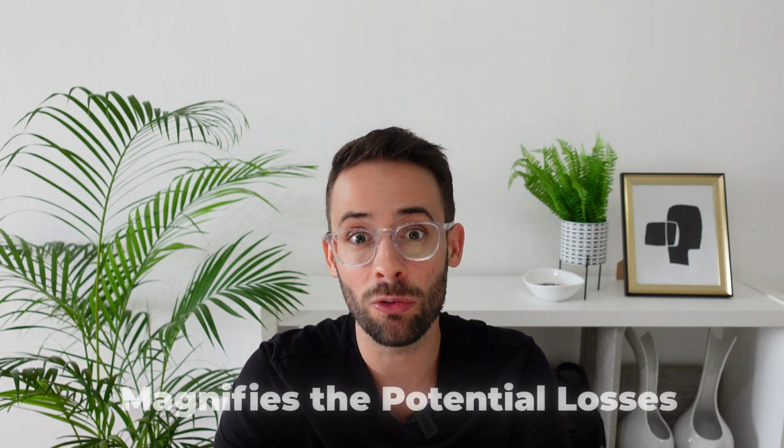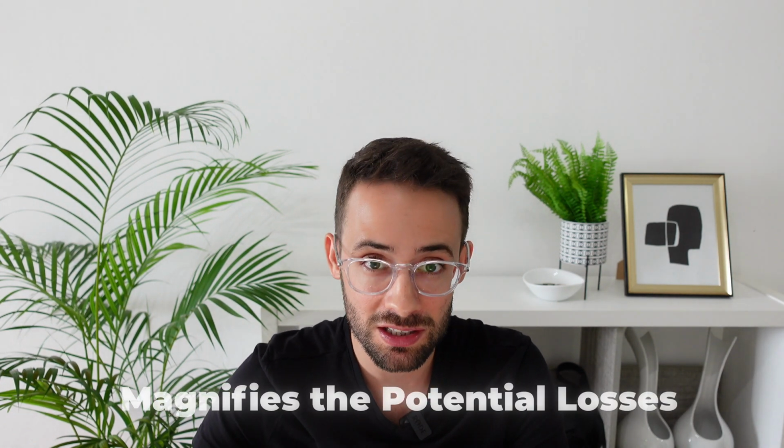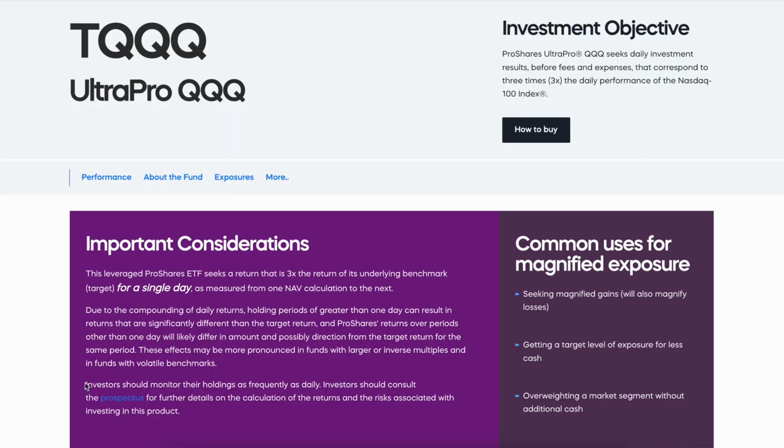Since the QQQ ETF has been on a tear this year, that means that the 3x leverage long is on an even bigger tear. And like I said, that leverage that it uses magnifies the gains to a ridiculous level, 80% in just 1 year. On the other hand, it also magnifies the potential losses if things go bad. And on the homepage of the ETF website, there's even a big warning sign that tells investors to monitor holdings daily and make sure that they understand the risks.